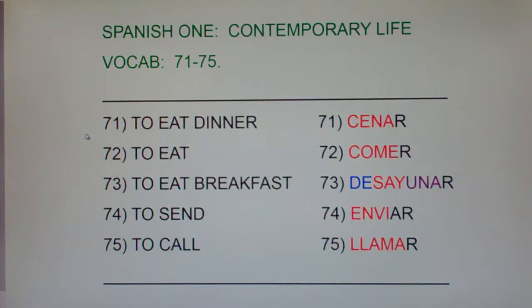71, to eat dinner, cenar. To eat dinner, cenar. 72, to eat, comer. To eat, comer. 73, to eat breakfast, desayunar. To eat breakfast, desayunar. 74, to send, enviar. To send, enviar. And finally 75, to call, llamar.